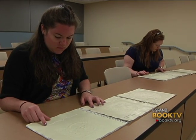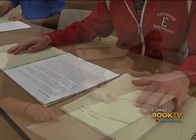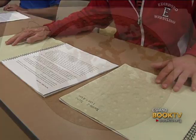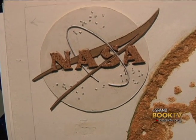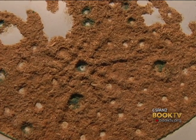Even students that are sighted really can learn from these books because they can get their hands on it. They can touch the actual thing. They're what we would call 2.5D. We don't use full 3D models. We use actual 2.5D, so they're raised images and diagrams in these tactile books.